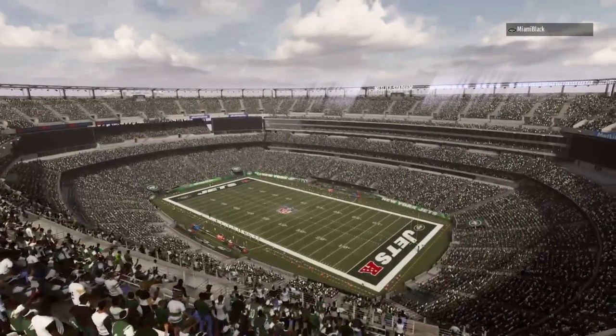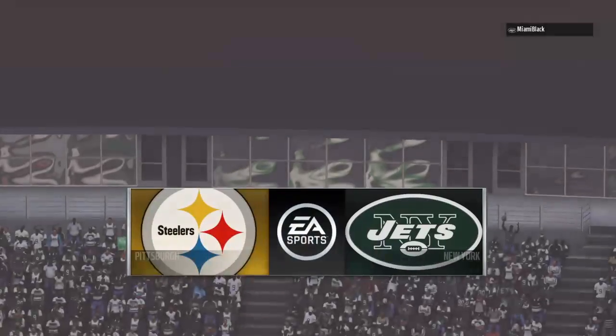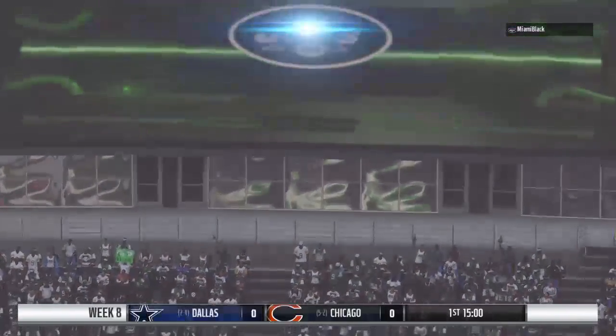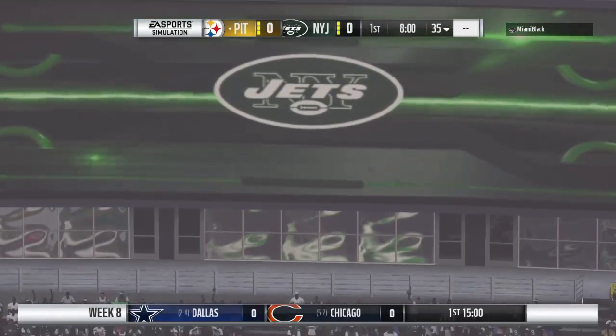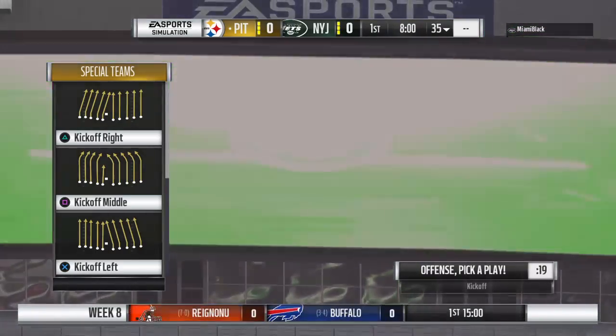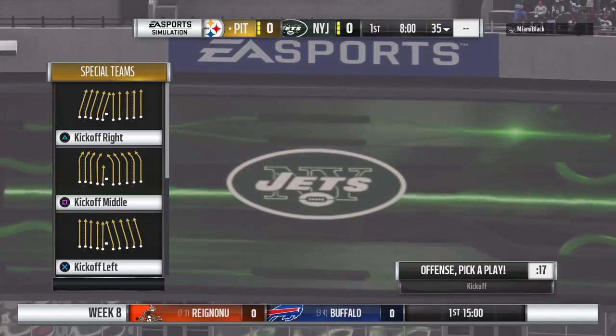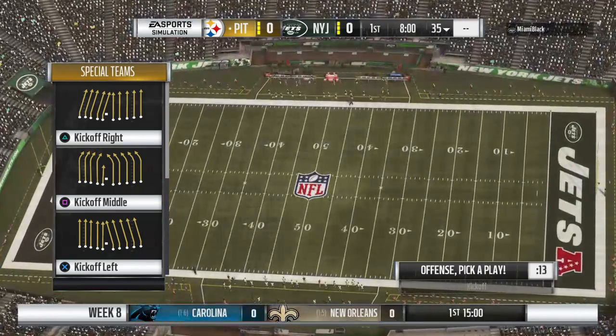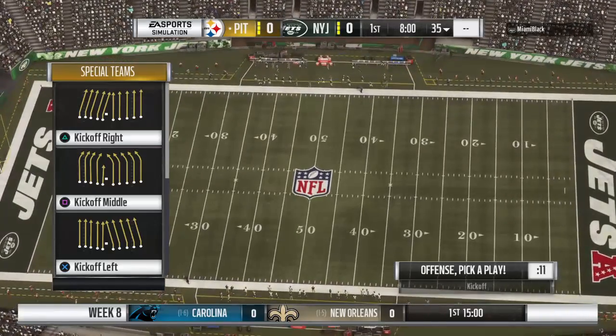All right, thanks, Coach. EA Sports coverage of the National Football League is on the air. The scene a few moments ago, here it is. It's unlike any other in sport as both teams made their way out of the tunnel. These folks are fired up as their guys are ready to do battle between the Pittsburgh Steelers and the New York Jets.